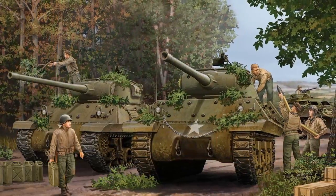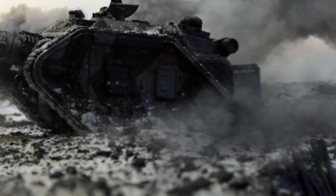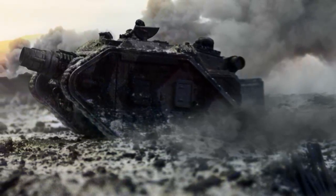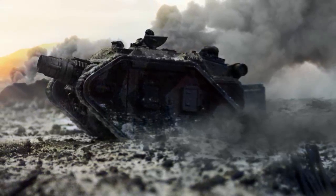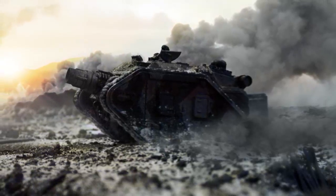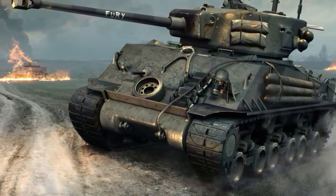If a Leman Russ company can get the drop on the Tau or the Eldar, which is a lot easier for the Tau than it is for the Eldar, I'll give you that, but if they can catch them in an ambush, they're destroying them wholesale. People don't seem to understand, 200 millimeters of armor is chunky, my guy. Look at this chunk. And it's a lot more durable than people give it credit for.